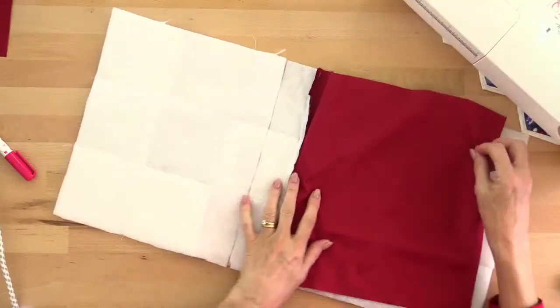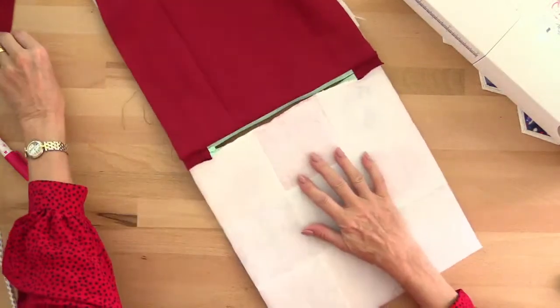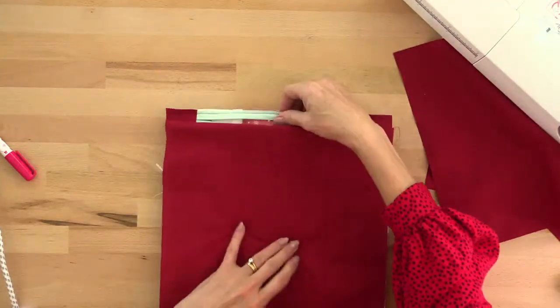Okay, so you might have seen me do this kind of thing before, but it's the tabs that we're concentrating on with this one. So the second side of the lining needs to go on the opposite side of the zip.